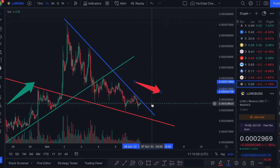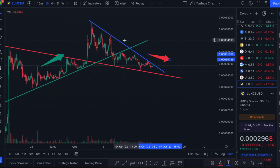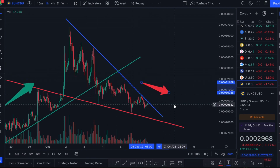And of course it is to be expected. People bought into the rumor that Binance was going to be burning this 14 billion, but in the end they burned 6 billion, which is still strongly bullish, which is still really good for Luna Classic. But people eventually sell the news, and this is why we're seeing this drop over time here.